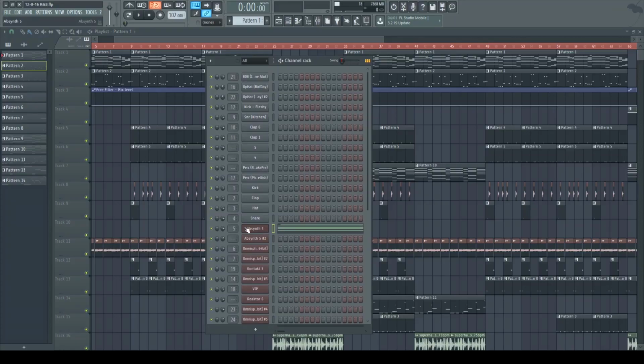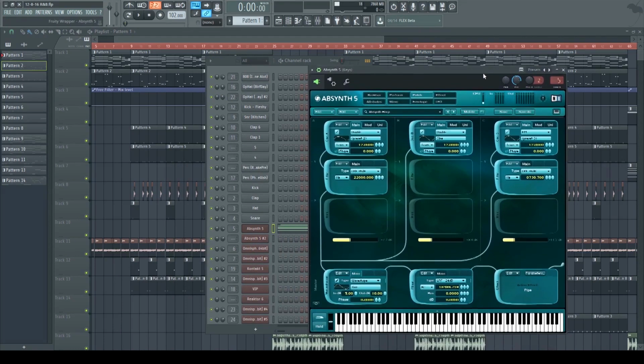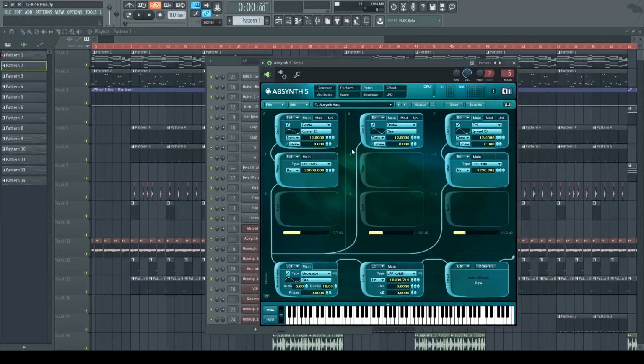But looking in here to see what patch we are using, we got Absinthe 5. I think this was roughly around the time that I got Absinthe. It came with the complete package. I don't know why I don't go back to it. I'm sure it's got some really dope sounds, but the sound for this beat was crazy and I definitely had to use it. So for our main melody, again, Absinthe 5, we got the Absinthe harp preset.